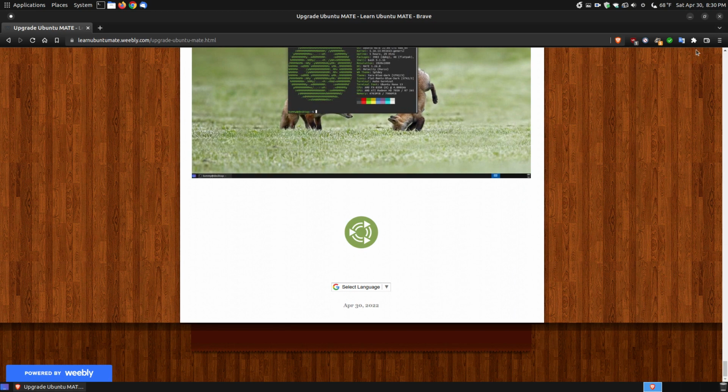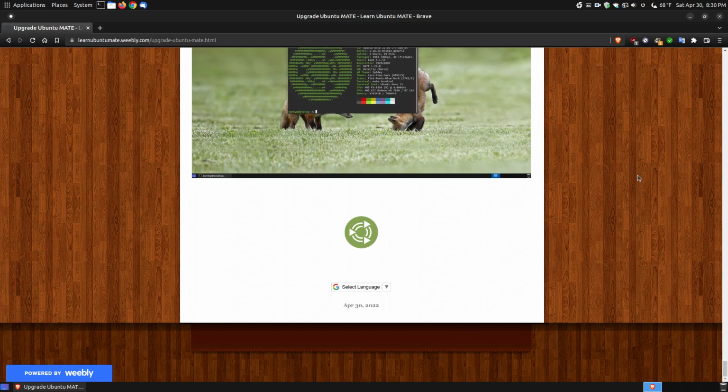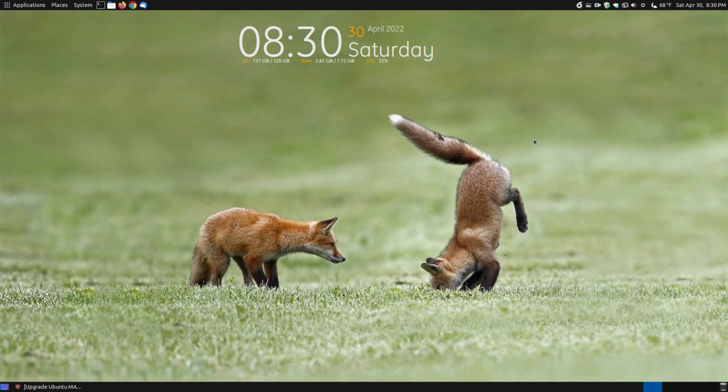So overall, I think this is a wonderful version. Time will tell. But if you're looking for an operating system to replace your Windows 10, Windows 7, or even your Mac operating system, I recommend you give Ubuntu MATE a try. Now, this is not a distro review. I'm not going through showing you all the features of it. This is just showing you basically how to upgrade your Ubuntu MATE to the newer version.